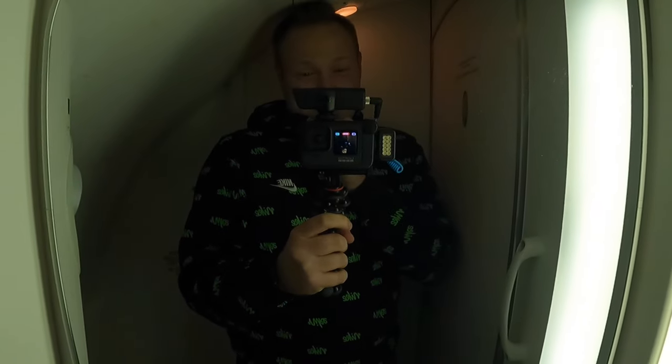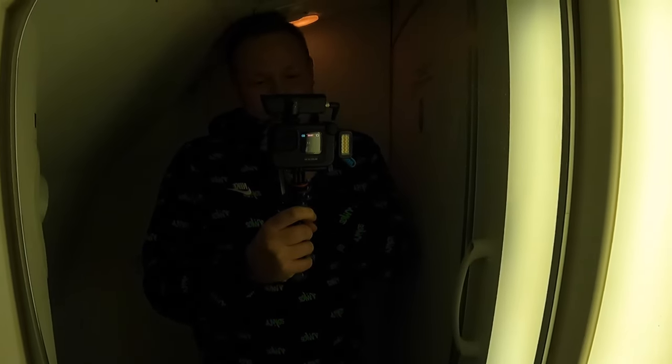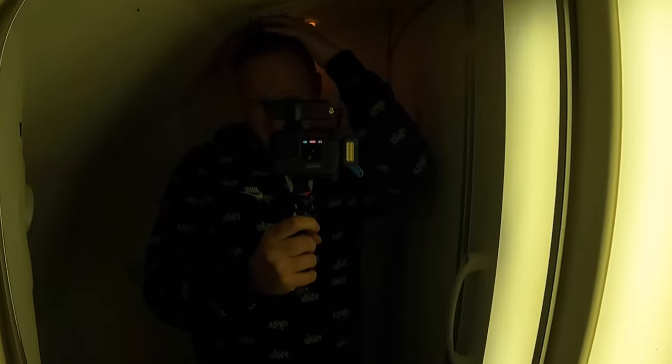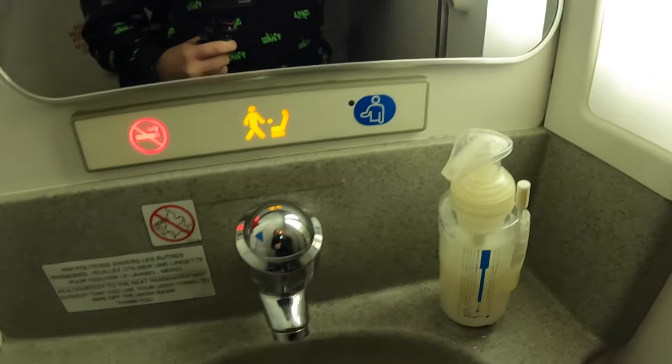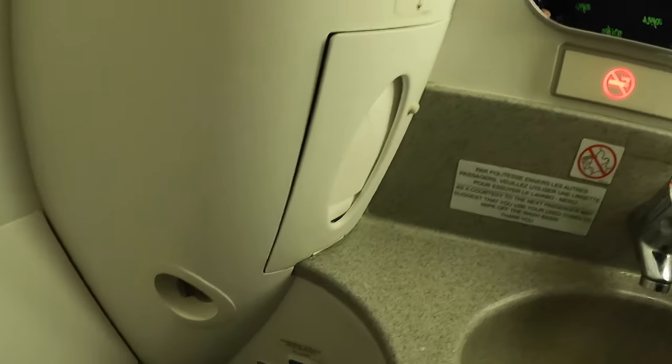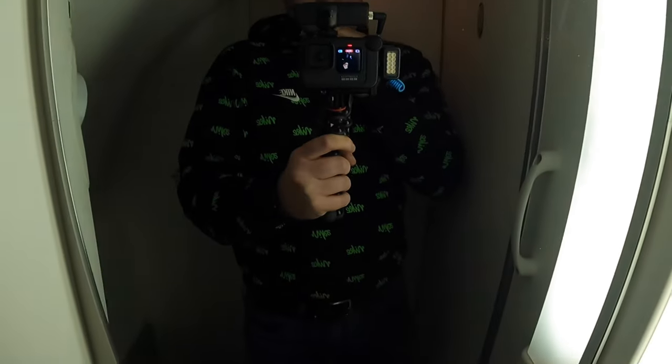And this is the lavatory right in front of the business class behind the cockpit. It's rather small, you can see it on my head, and really nothing special. There you see it, I have to go to my seat again. We have just the soap, some tissues, and that's it. It's clean, it's okay, but nothing special.